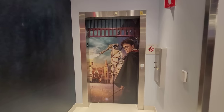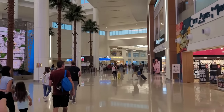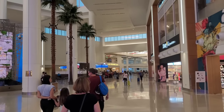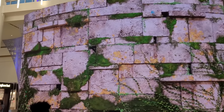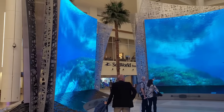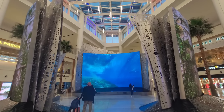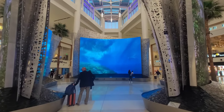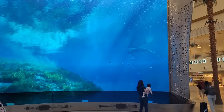So we're going in the elevator. First floor. You can see how big the airport is again, all the way straight that side, and behind me also, still that side again. It's an awesome design. So we're going to go check out this big wall thing here. Check out how nice this is. I'm going to give you a scope of it here. Three big TV screens.